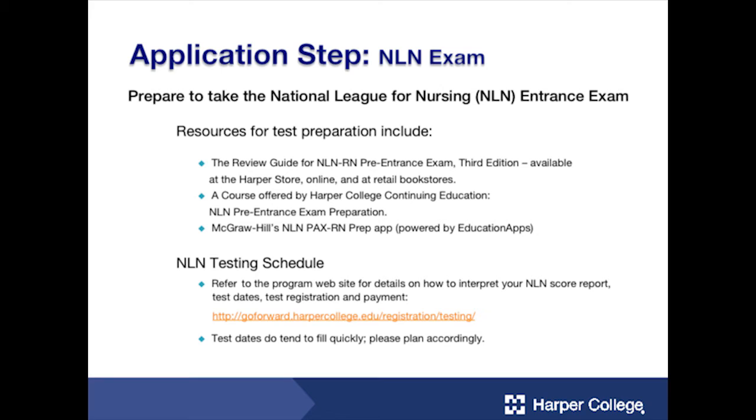And we've had students give very favorable reviews of McGraw-Hill's preparation application, so that might also be something you want to check out. Students can Google the NLN test preparation and find other resources. What works for one student may not work as well for another, so explore what's out there. I think the message here is prepare, prepare, prepare. It's not an easy test, and we'll talk about how those scores are used in a few minutes.